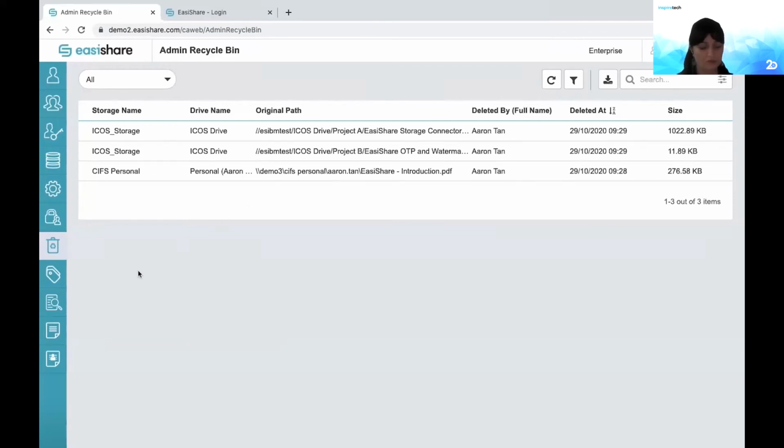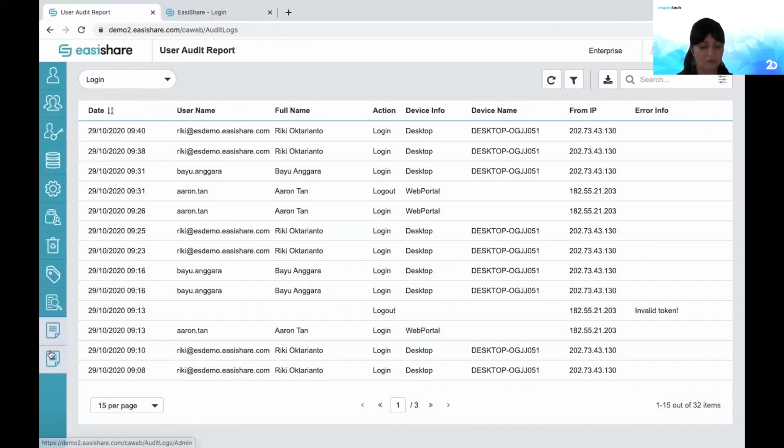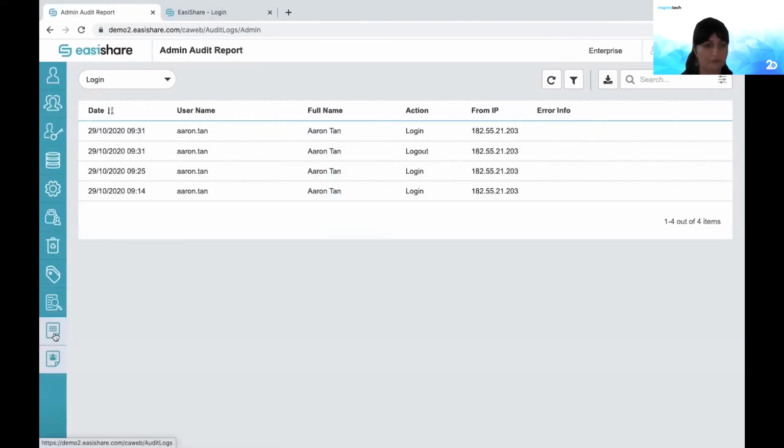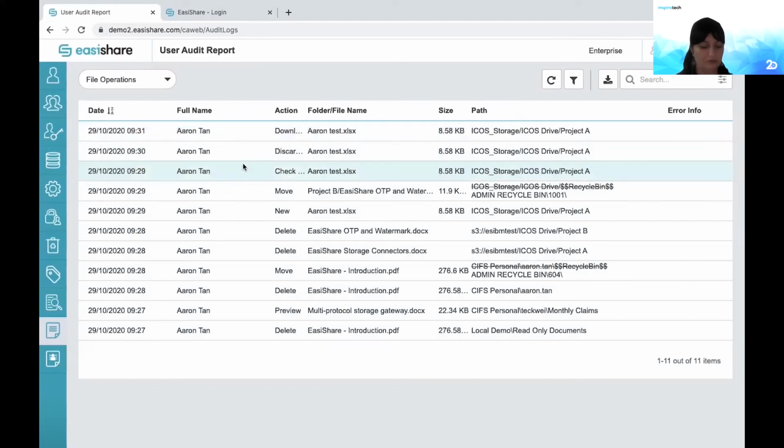The second feature I want to highlight is the audit log of both the end user and the system admin. From the end user report here, you can see who logs in and at what time, or in this case, you can see Aaron downloaded some files.